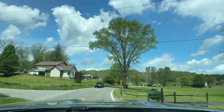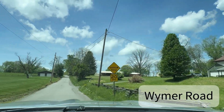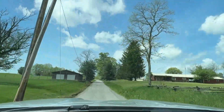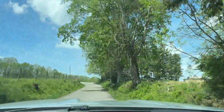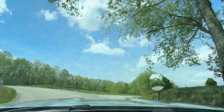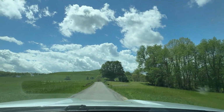Here I'm going to turn left onto Wymer Road, and this makes a loop and comes back out onto Broad Run Road. On Wymer Road, I passed a ranch-style home on 3.5 acres. It is currently under contract, listed for $495,000. It's a 4-bed, 2.5 bath, 2,218 square foot home, and it was on the market for 93 days.